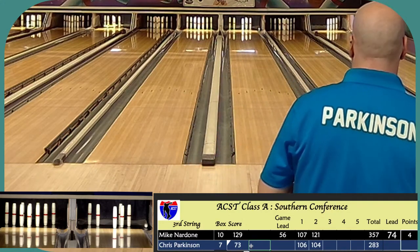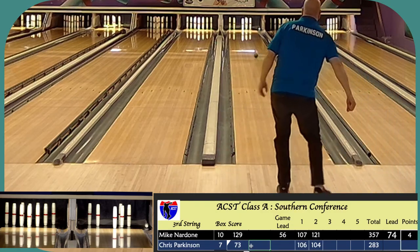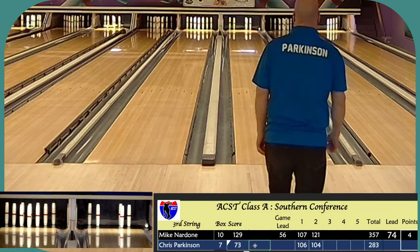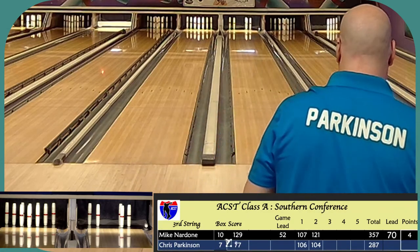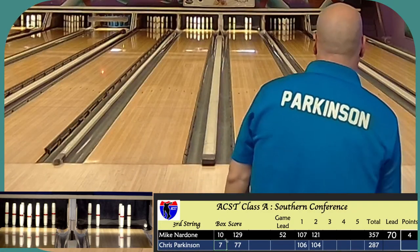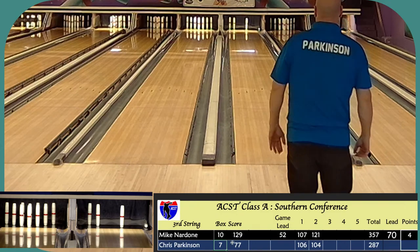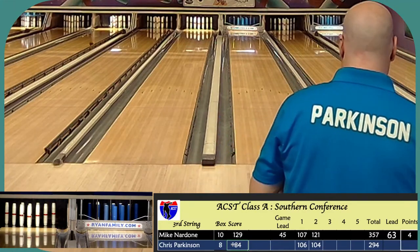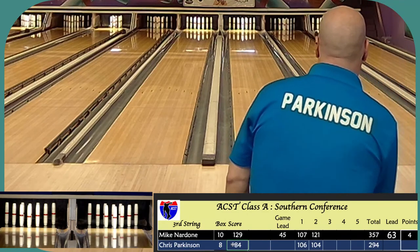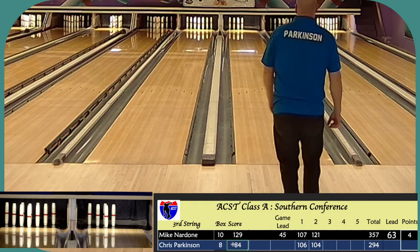32.4 miles an hour. I thought that was coming a little fast. And it swung left for 4 on the fill and chops the head pin. He'll be open in the 8th. Seven after that battle. Leading 45 in the next 2 boxes. Double strike territory.